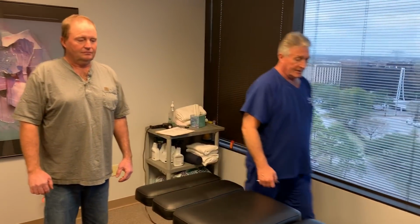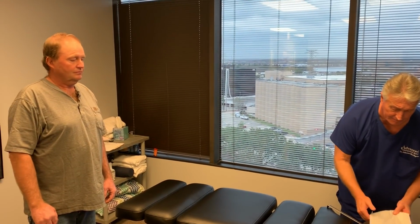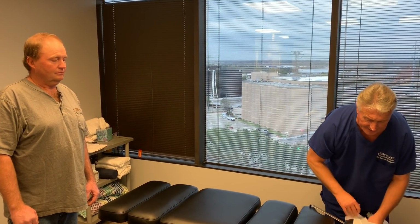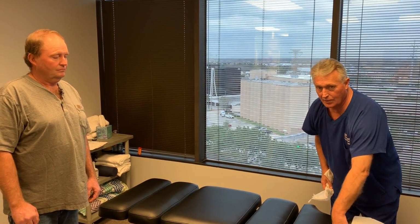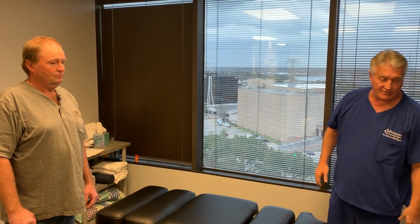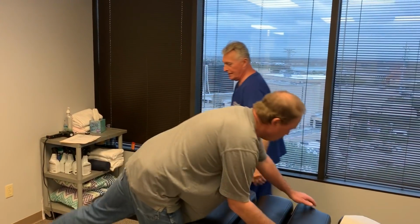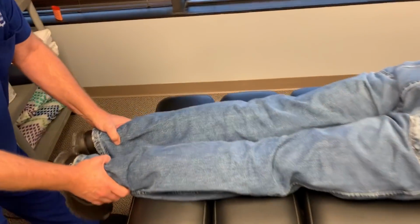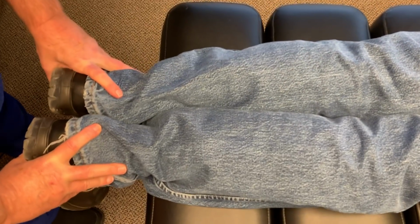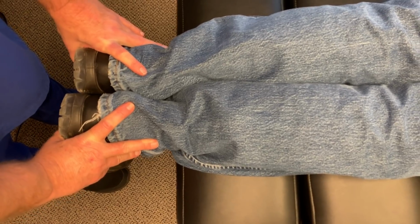And then you'll always see me doing this on every single patient. I check the leg length, and that is a very important examination to evaluate the biomechanical configuration of the sacroiliac joints and the sacrum. So let's have you lay on your stomach for me, Sandy. And you notice I always do leg checks, and you can see his left leg is shorter by about 1/2 an inch right now in this prone position.